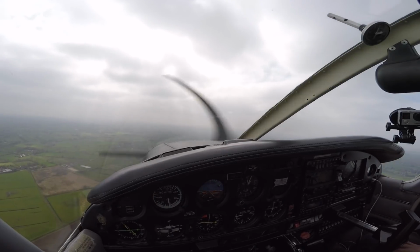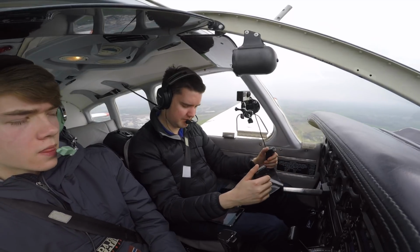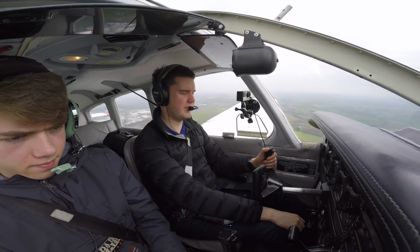You can usually see them, but I don't, they might just be in the cloud at the minute. Yeah, they're probably a bit high.